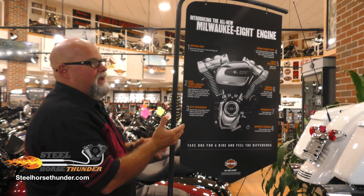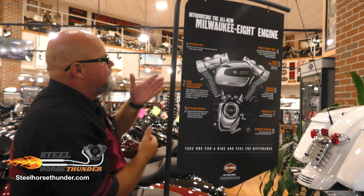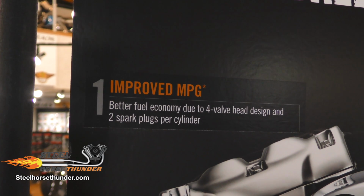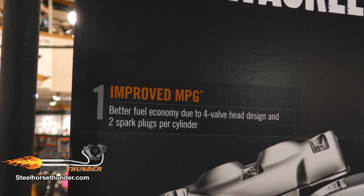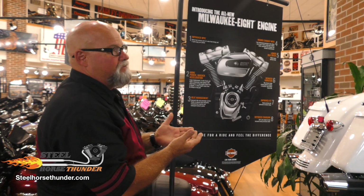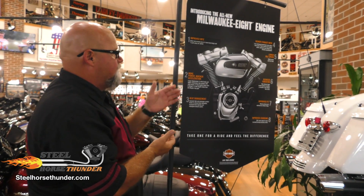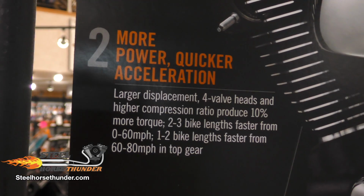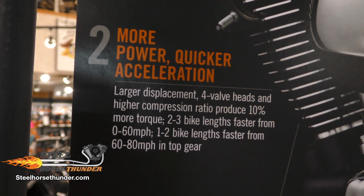But some of the things about this new 107 cubic inch engine: improved miles per gallon. You think about it, you've got 4 valves, 2 spark plugs per cylinder. You're going to get a much better fuel burn out of it, which really helps with the fuel economy. More power, quicker acceleration, 10% more torque than the 103 cubic inch engine on this bike.